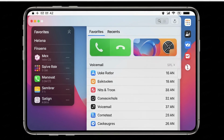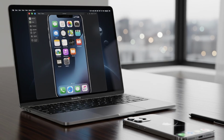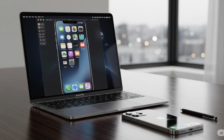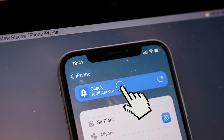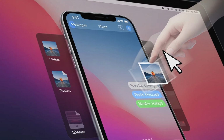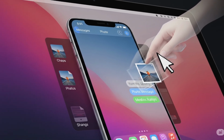Continuity between devices is a hallmark of Apple's ecosystem, and it takes a massive leap forward in macOS Tahoe. First, the Phone app is finally on the Mac. You can access your recents, favorites, and voicemails, and make and receive cellular calls relayed from your nearby iPhone. And building on this is iPhone mirroring. You can now see and fully control your iPhone's screen in a window on your Mac.